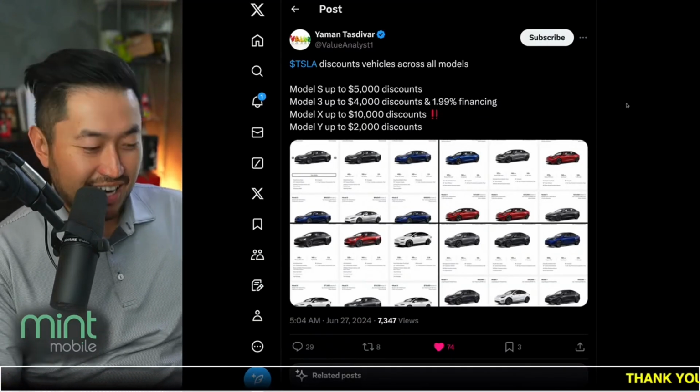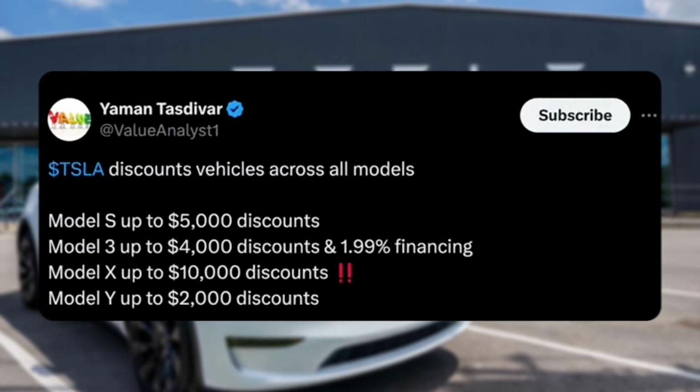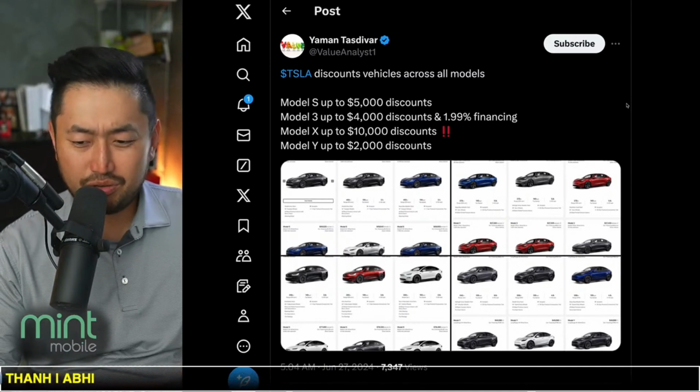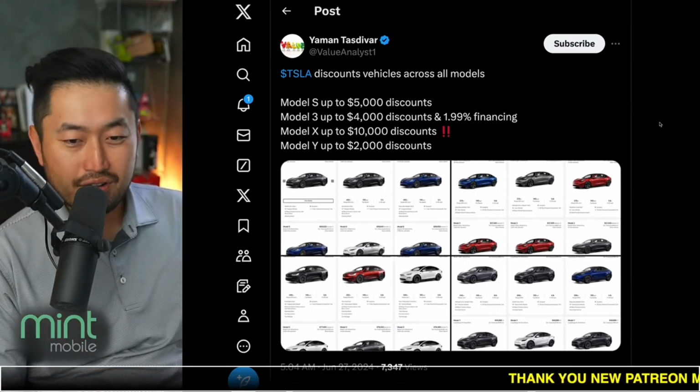But taking a look at it, shout out to Yaman, value analyst, for posting this. Tesla discount vehicles across all models. Very interesting that they've ramped up discounts a little bit more because there's, what, 1, 2, 3, 4 days left in the month right now. But let's take a look through all this list.